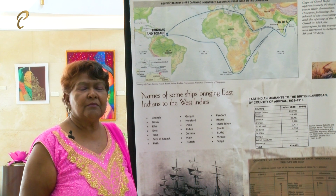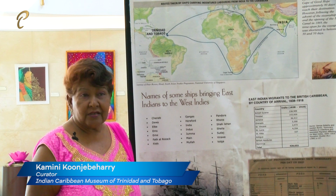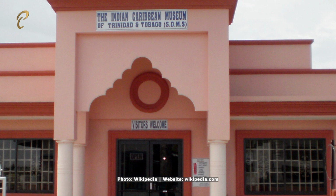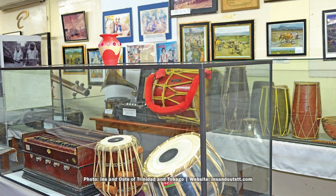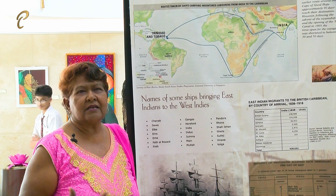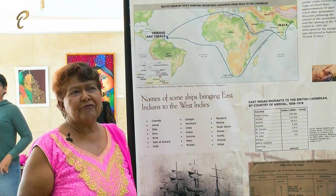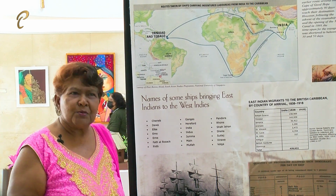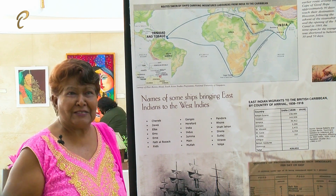Well, the Indian Caribbean Museum is located in Waterloo. It's an educational institution, as we say. It is run by the existing SDMS Board of Management. But in this institution, it's a heritage of rich culture, artifacts, things that have been handed down by generations and generations. And some of the things are still being used, and that is why we look at the word fusion, and we thought that we should be part of this display.